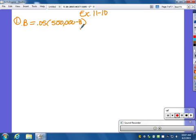And we have to make sure we know what these things are. The 500,000 is what? That's expected net income, pre-bonus net income. Okay, and the 0.05 is what? That's the bonus, the 5%. 5% is what they state in the problem.